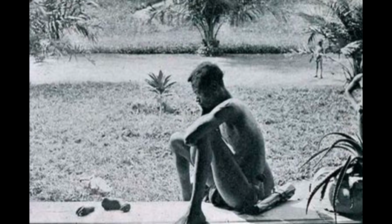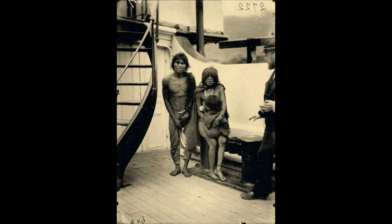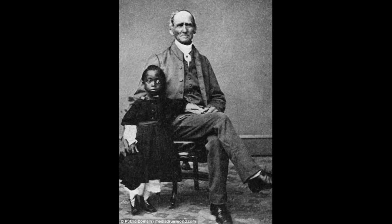Over the period of the Atlantic slave trade, from approximately 1526 to 1867, some 12.5 million captured men, women and children were put into ships in Africa, and 10.7 million arrived in the Americas. Joseph Carpenter, an abolitionist who fought to free the slaves, pictured here with a slave girl.